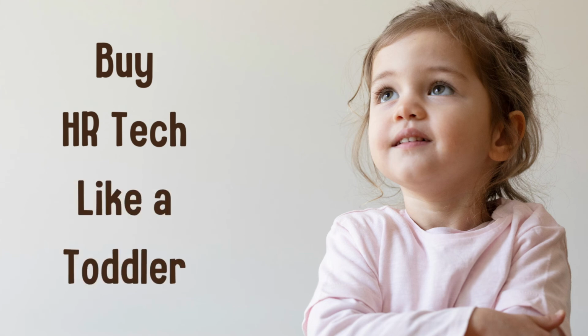These are conversations that I have all the time, because I'm always trying to learn. And many times when you dig 1 or 2 levels deeper, we have this blog post that says, buy HR tech like a toddler. Always asking why, like sort of a little bit of an annoying thing, but always dig deeper. If a salesperson or one of your colleagues says something, really question that assumption.